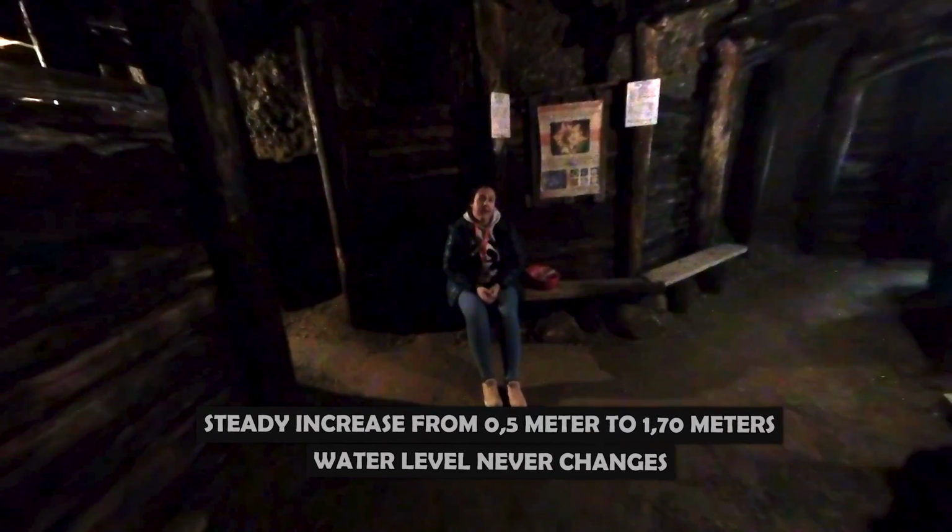And we're speaking about water, because you and I know that a creek makes its own way. It flows just like it once did, and it always makes a floor which is some kind of U. It's never 90 degrees, it's never a 1.5 degree slope. The water level in these 2 tunnels is at first a couple of meters, half a meter, and then at the end it is up to 1.70 meters.